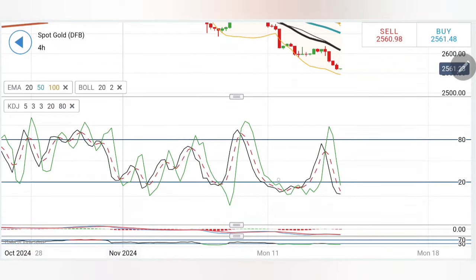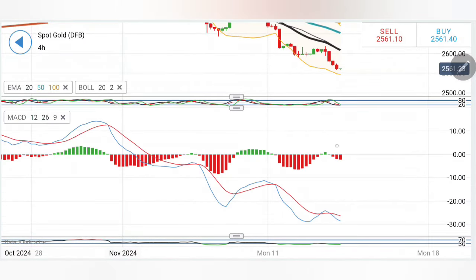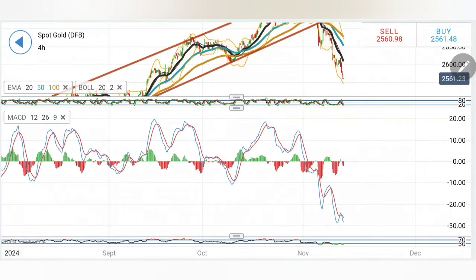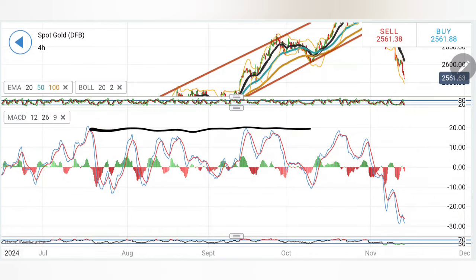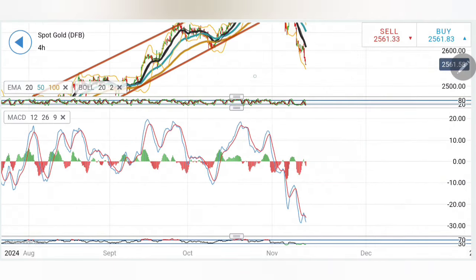If you look at the stochastic, this has also come down to an extremely oversold zone. The MACD has already hit the lows. Right now it is trading with divergence and bearishness. And see, when it was bullish, we have hardly seen gold breaking beyond plus 20 levels. But while it is bearish, we have seen it hitting the lows here at minus 30. This is definitely a slightly oversold zone which calls for a recovery here.